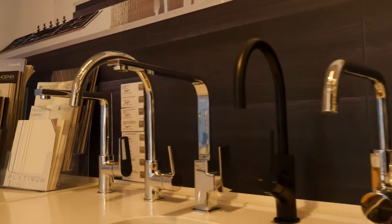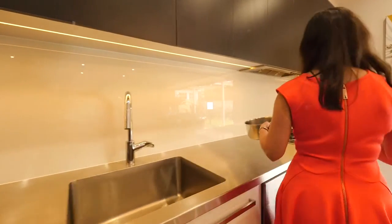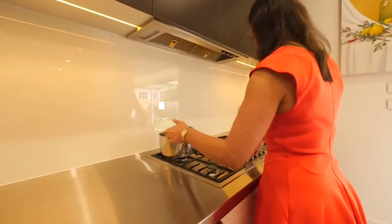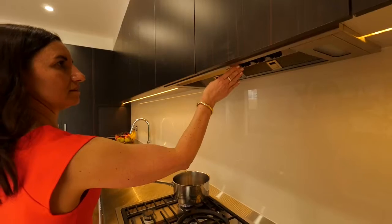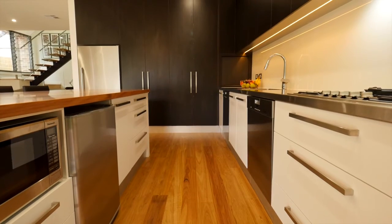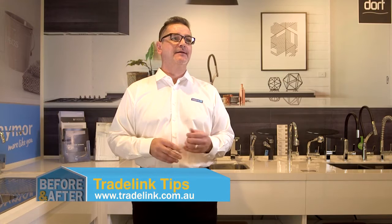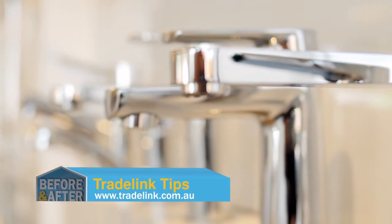Number 4, the kitchen mixer. Very important. You really have to think about what it is that you're looking for in a kitchen mixer, whether you want a pull out spray, whether you want a gooseneck. Number 5, appliances. Lots of companies have different qualities in their appliances, from gas hot plates to induction cookers. The induction hot plates are very popular at the moment as well. Easy to clean, heat up the pots very quickly.